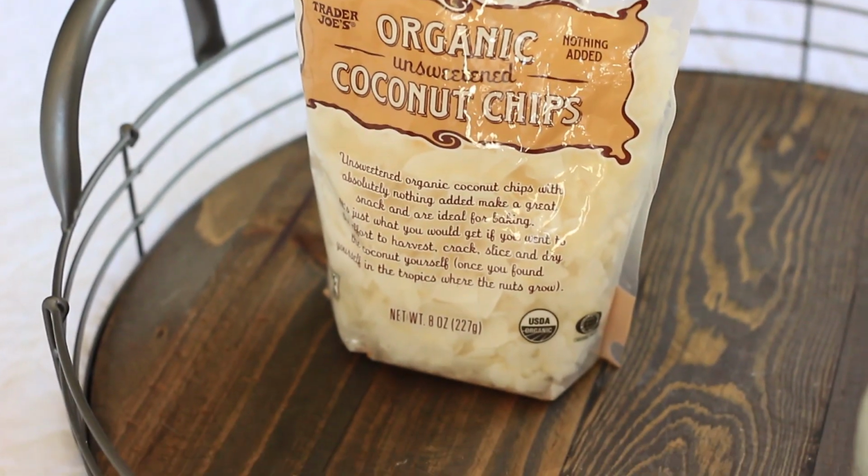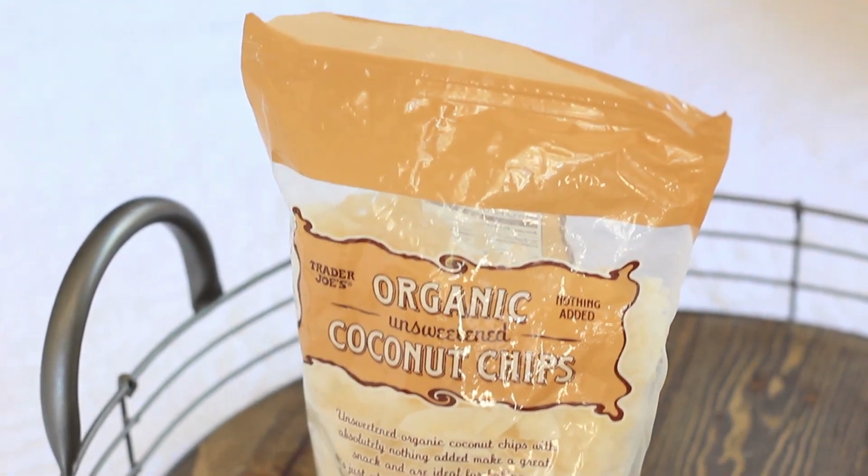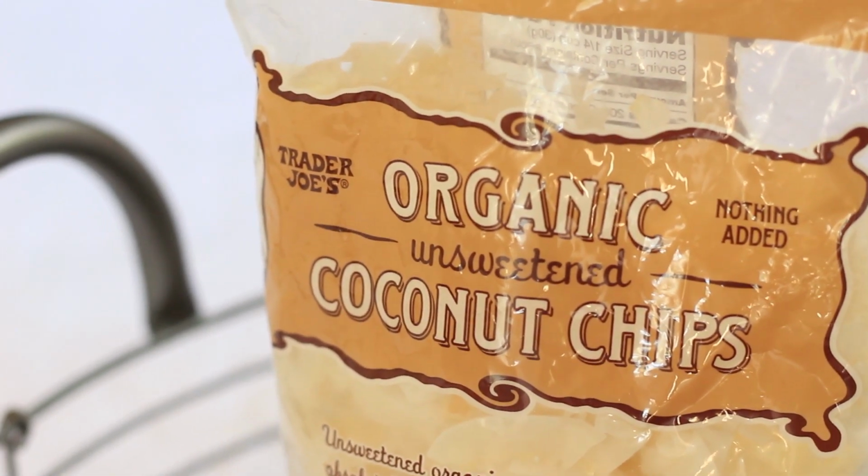Okay, the next item are some organic unsweetened coconut chips. Again, it's the same thing. It just adds a really yummy coconutty crunch to smoothie bowls, waffles, the chia seed pudding, even topping like oatmeal and stuff with it is really good.